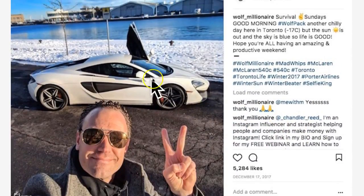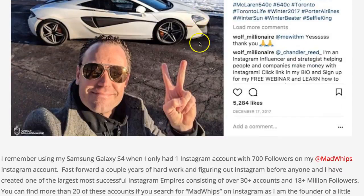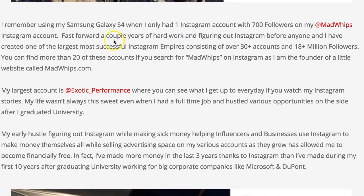Again, all these photos, this is taken with my Pixel XL, slightly edited for the blues, to bring the blues out and the whites out in an app called Snapseed. It's my favorite app. I walk you through it in my Instagram video series, step by step, so you can follow along. In my blog post, I go through a little bit about my history with Android phones.